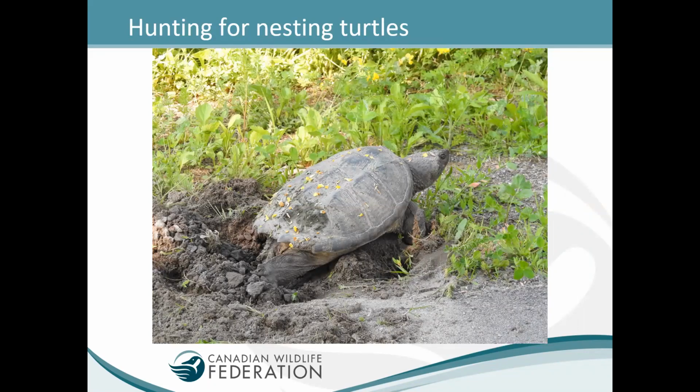Of course, the hard part is actually finding the turtle nests. If you're lucky, you find something like this, a turtle nesting, and snappers are kind of like the rototillers of the turtle family. They make a very big mess when they're nesting, and sometimes there's pretty clear signs after they're gone. That helps you to find a nest. But typically, you have to be there when the turtle's nesting to actually find the nest.